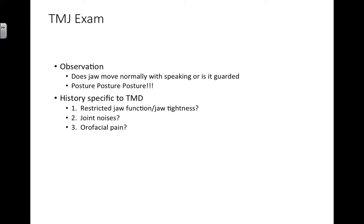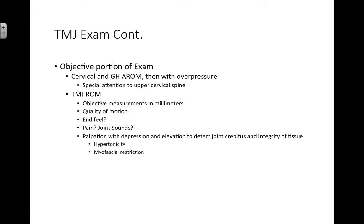So we want to make sure that we pay attention, not only just asking with their history, but pay attention to joint noises. So if they're talking to you, can you hear popping and clicking? Or if they come in with gum, do you see any of those abnormal deviations in their jaw? And then just a quick discussion on if they feel any alterations. Do they have any pain in and around their TMJ joint? Do they have any pain up into their head, and that's maybe coming from the TMJ?